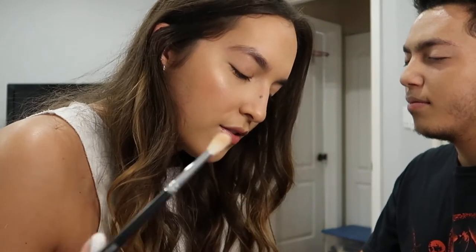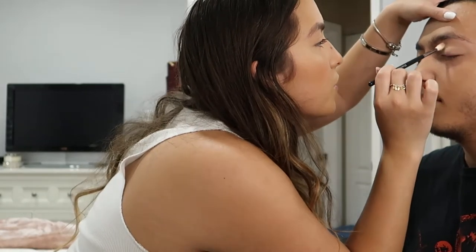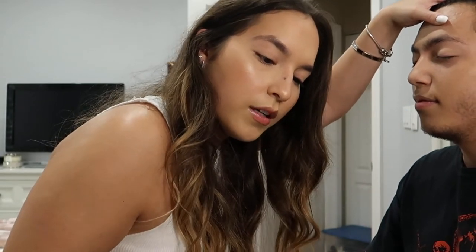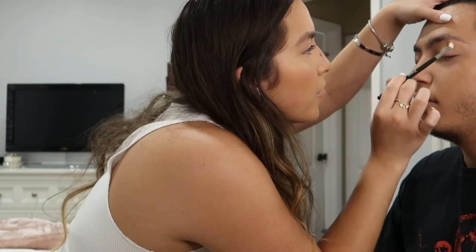And then we're gonna go in with shade, I think shade Playground, like as his crease, no, actually, we're gonna darken up little by little. So we're gonna go in with shade Tune, for his crease, so I'm just gonna apply that in the crease. Again, I'm not 100% sure if this is gonna show. Yeah, it's showing, never mind.